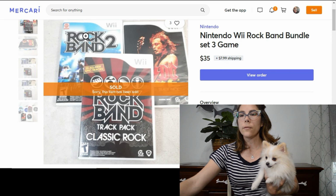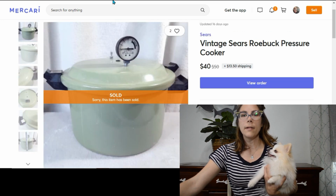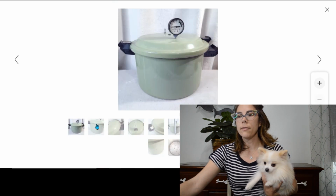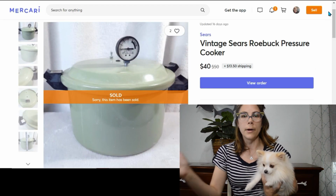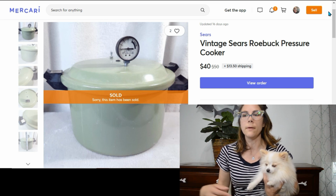This next one is a set of 5 Rock Band games that I paid $5 for the set. These weren't worth a whole lot selling individually on their own, so I decided to lot them all up together, and they sold for $35. Okay, up next I have this Sears pressure cooker that I got at a yard sale for $2. I just loved the color of it. It did have some flaws, as you can see, but somebody still wanted it. Maybe for Cracker Barrel style decor. I don't know, but they paid $40 plus shipping for it.